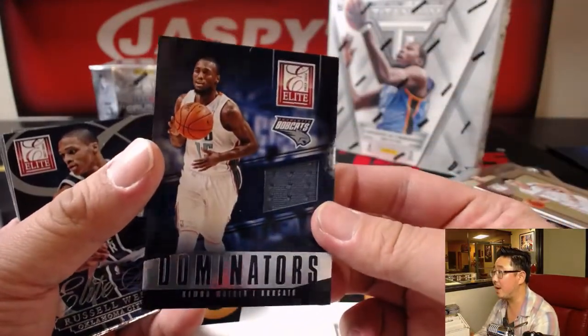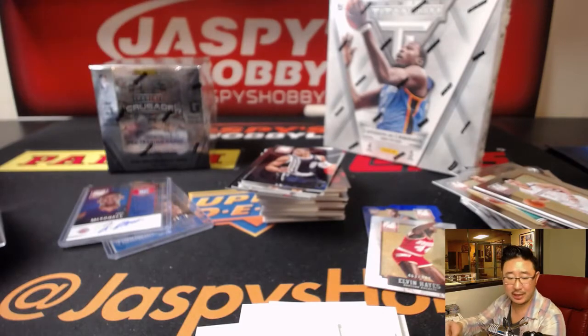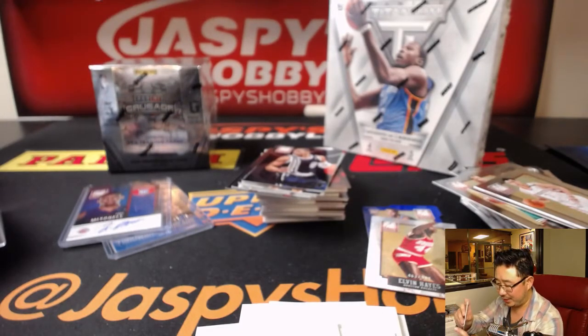Dominators, Kemba Walker, relic. Kemba Walker actually had a great game the other night. He's actually, like, how would you say it? He's actually coming into his own, you could say.